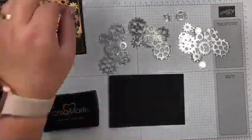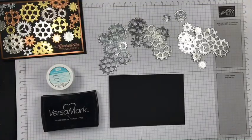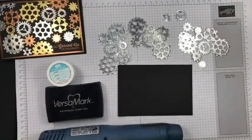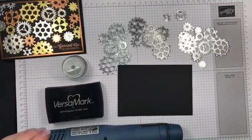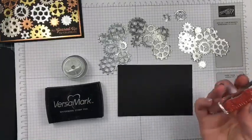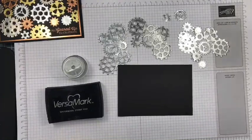For heat embossing, you need a heat gun. As the name suggests, we're adding heat. You need what I call a Versamark ink pad, and I'll talk through that in a second. And you need an embossing powder. So these are the three things. Let's put all that to one side for the moment. The stamp that I'm using is the same one that says "all geared up to celebrate".